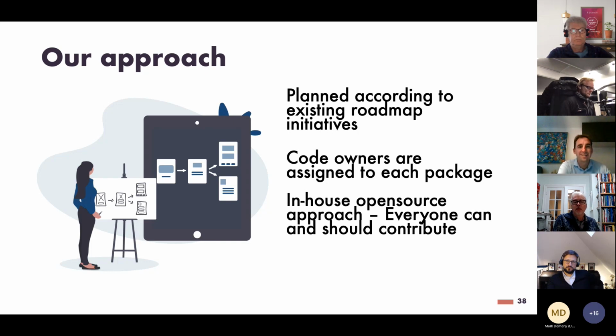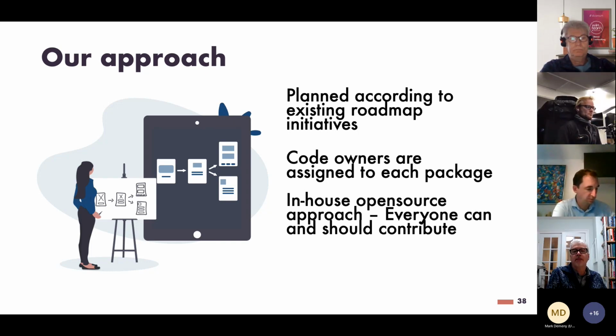Similarly, we assigned code owners to each project or each package, and we try to promote this in-house open source approach where everyone can and should contribute.